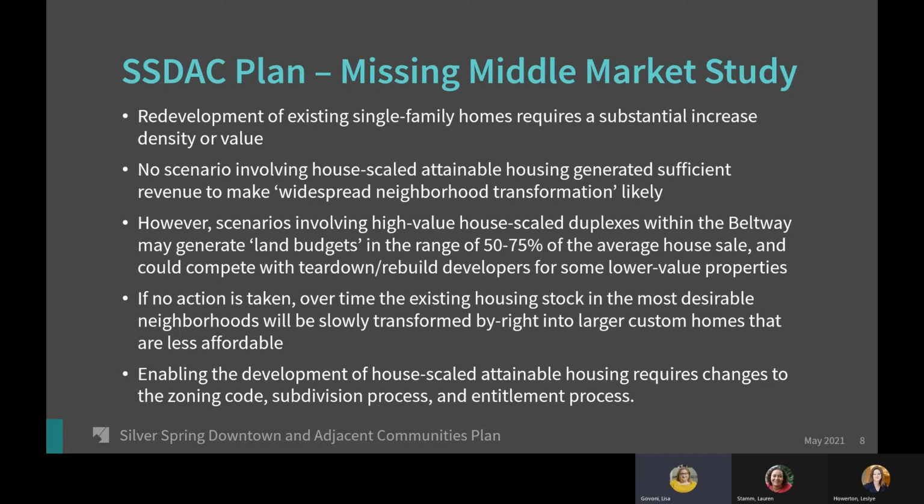And one of the central decisions that we'll have to wrestle with through this plan is that if no action is taken over time, the existing housing stock will be slowly transformed by right under the current zoning code into large custom homes that are less affordable. This will likely reduce the diversity of the Silver Spring community that they value and increase the socioeconomic gap between the adjacent communities and downtown. And finally, enabling the private sector to create comparatively less expensive new housing options that are accessible to a more diverse segment of the population will require changes to the zoning code and potentially the subdivision and entitlement process.